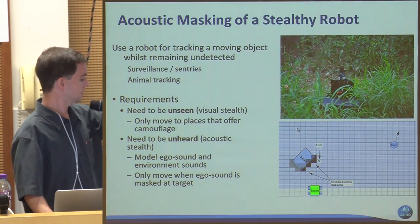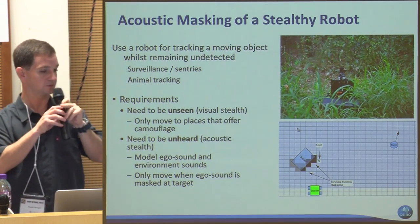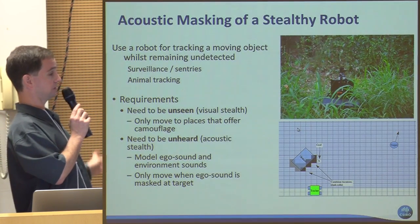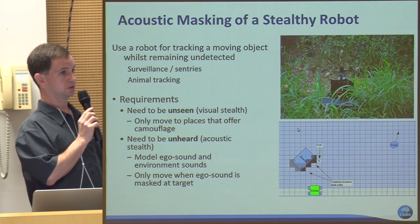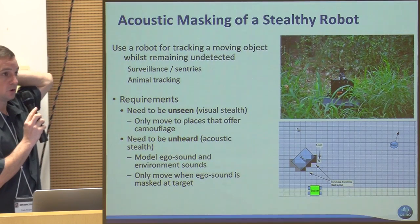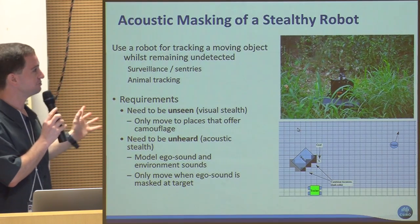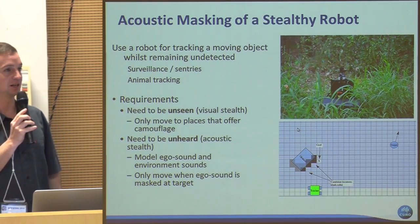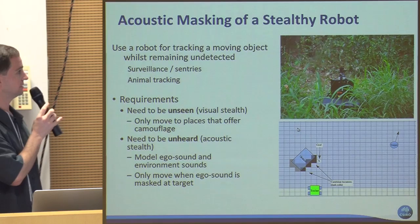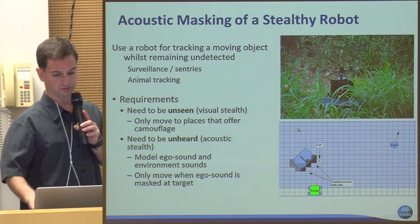In the interest of time, I think I'm going to move on. Oh no, this is the stealth robot. The goal is to walk around the environment and only move to detect objects. We have thermal cameras on it, and it only moves when it's adequate to move. So it's sensing the environment when there are noises and other things like birds singing, so that we move without distracting so much wildlife. The goal of this is just to be unseen, such that it kind of offers camouflage, but the goal here is just environmental monitoring.